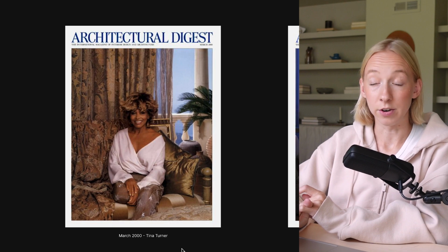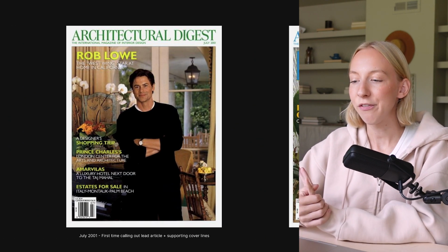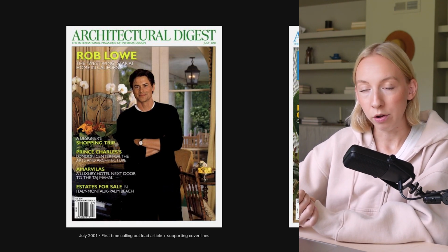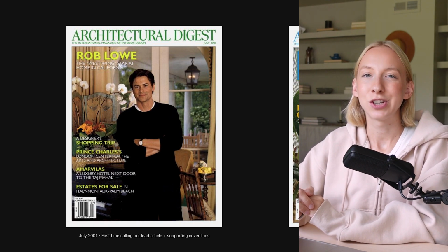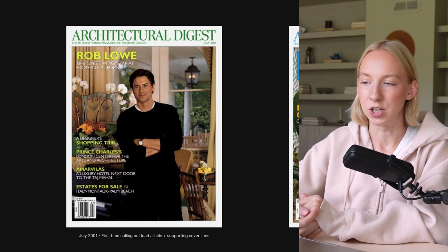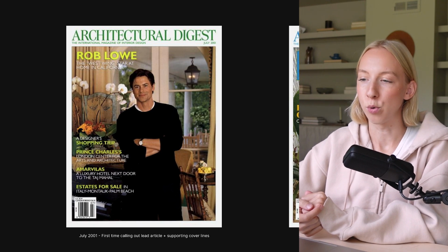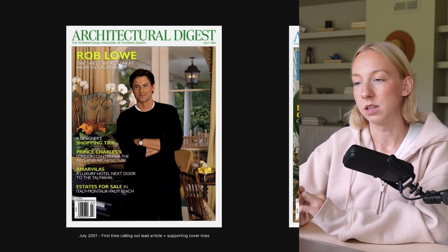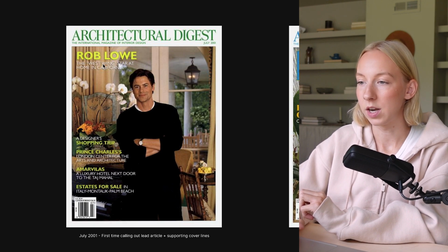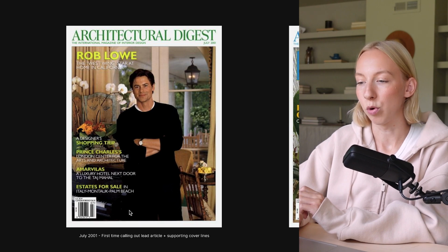At the turn of the century, we are in 2000. This is March 2000. But they're still not doing people on the cover every single time, which I think is cool. We've got Rob Lowe, and this is the first time that they're calling out lead articles and supporting cover lines. Before, if you'll remember, they just had them in very small text at the top and no one story was different from another or more important. This, we've started doing lead articles and these supporting cover lines here. So lead articles, Rob Lowe, the West Wing star at home in California, and these are those supporting cover lines.